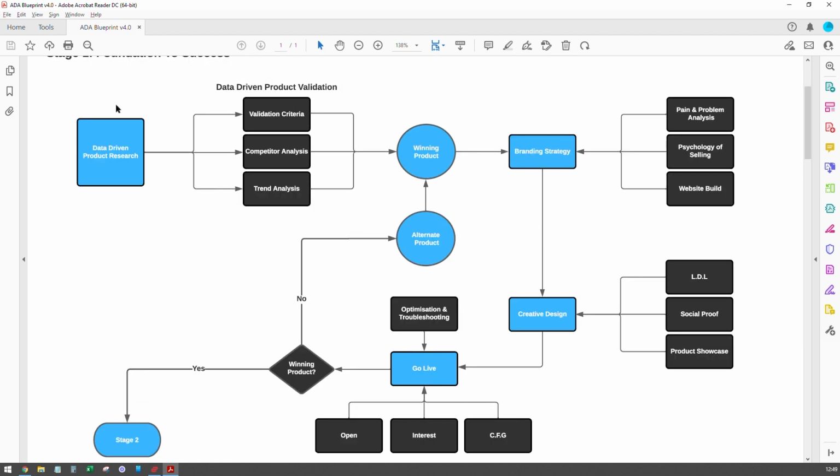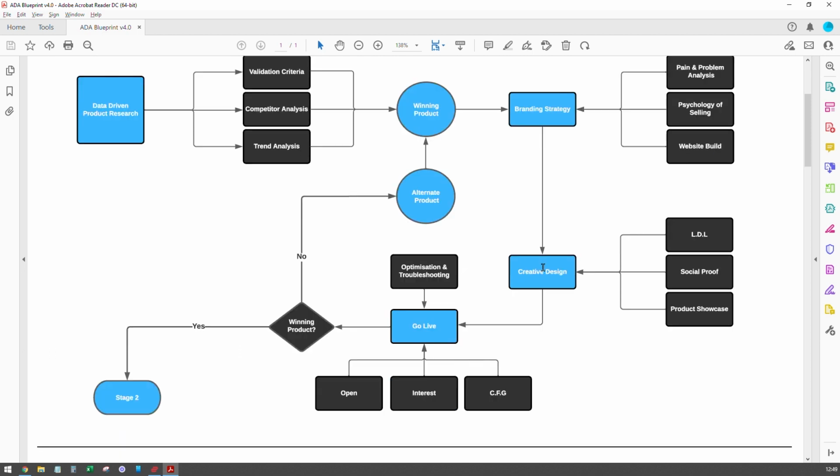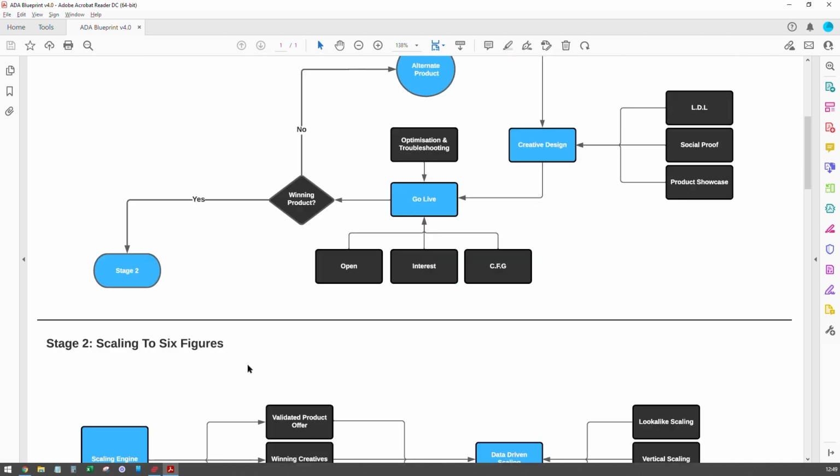But if you've done all of this stage correctly, if you've done your research and data collection accurately, if you've built a good brand and you understand the pain and problem, you understand the psychology of selling, you understand how to connect your brand to your customer, and you've also got some great ads, this is where all of your sales and profits will start coming in. And at that point, you'll know that you have a winning product. It's proven, people are buying it, and you're converting at a high level because you've got a great website, great copy, and great creatives. At that point, we can move into stage two.